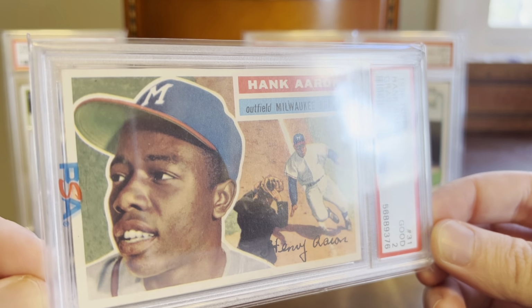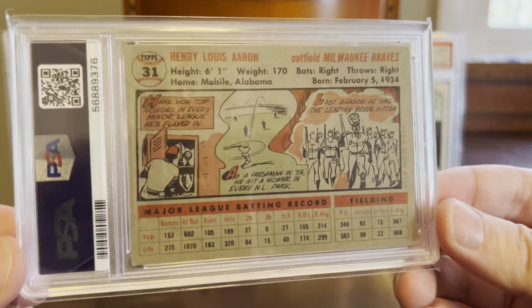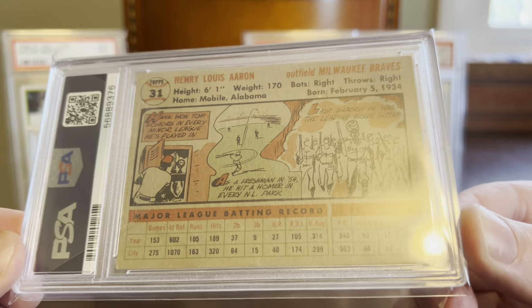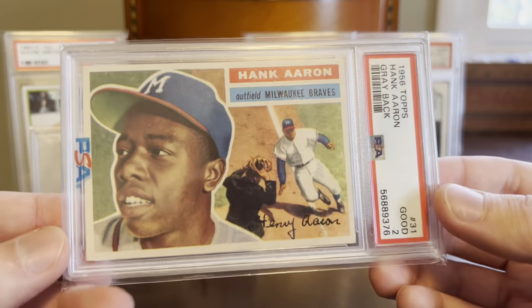I will never need to upgrade this card at all. It is completely gorgeous front and back. I haven't spent a ton of time looking it over to see why it got the 2 designation, but the reason I haven't is because I don't really care much. It just made it affordable, and this is a gorgeous copy.